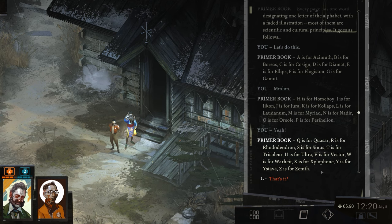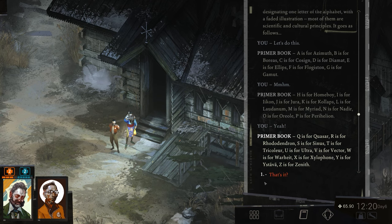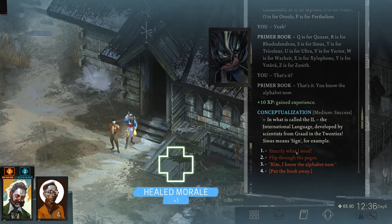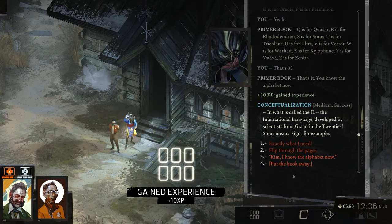Friends out there, you may or may not remember. Laudanum. Like, we're just talking about drugs in this book for kids. That's it. You know the alphabet now. Great. Come on, know the alphabet now.